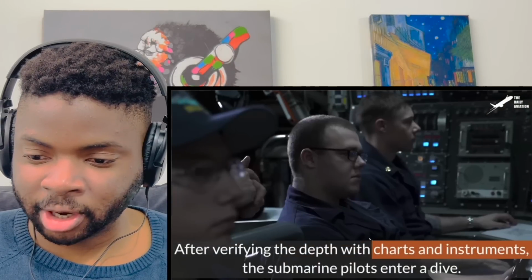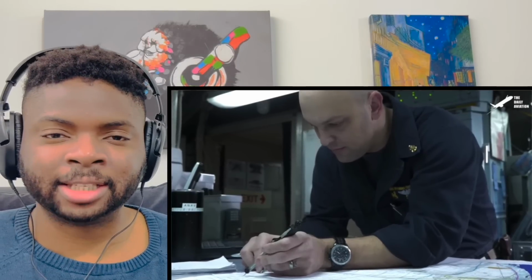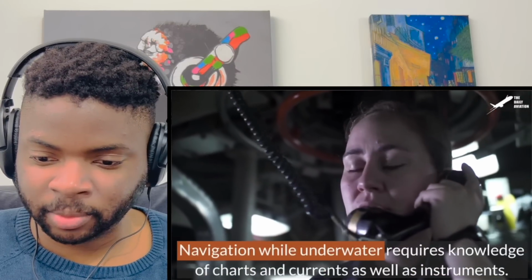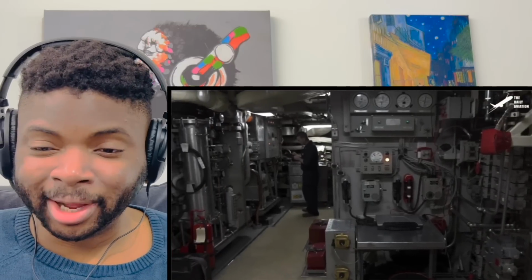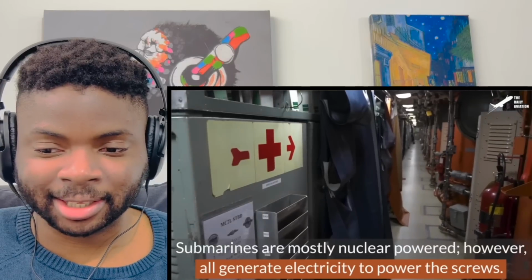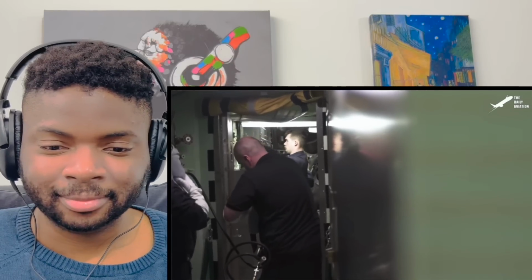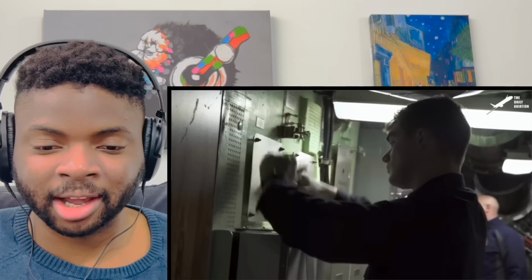After verifying the depth with charts and instruments, the submarine pilots enter a dive. Okay, so that's where they go deeper, right? I'm guessing the deeper the sub is, the less detectable it is by other seafaring vessels. Navigation while underwater requires knowledge of charts and currents as well as instruments. Look at all the wires and the dials, man. To someone like me who hasn't got a clue, it's super intimidating. All of the pipes and the cables, and you've got to be able to fix anything if it goes wrong, otherwise you've got to come back up, right?